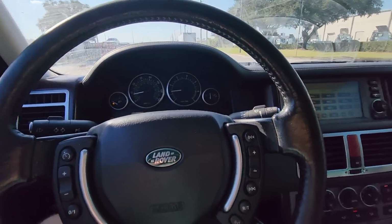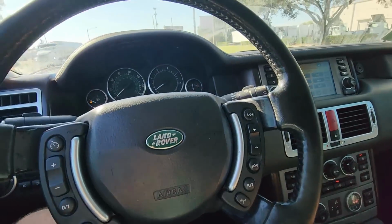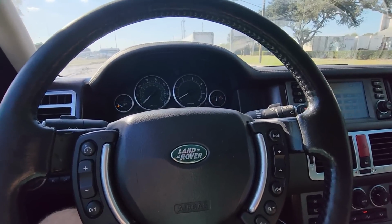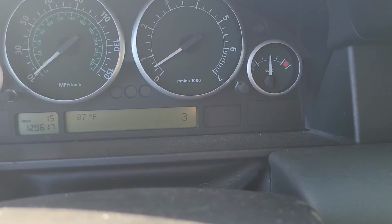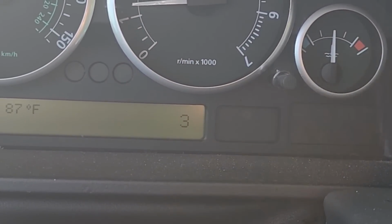Here's what I'm gonna do. I'm gonna put this over. Which way do you put? There we go, we're over. Which gear are we going in? 3. Uh-oh, look, it's stuck in 3rd gear. There is our problem. You see it says number 3 right there? We are stuck in 3rd gear.